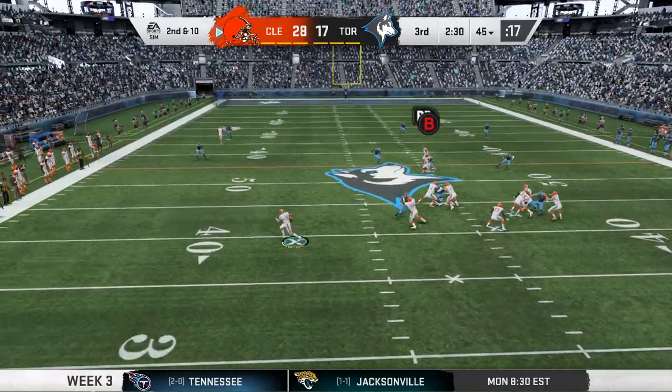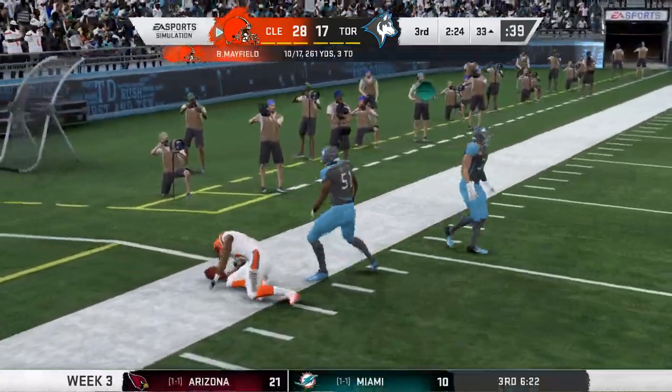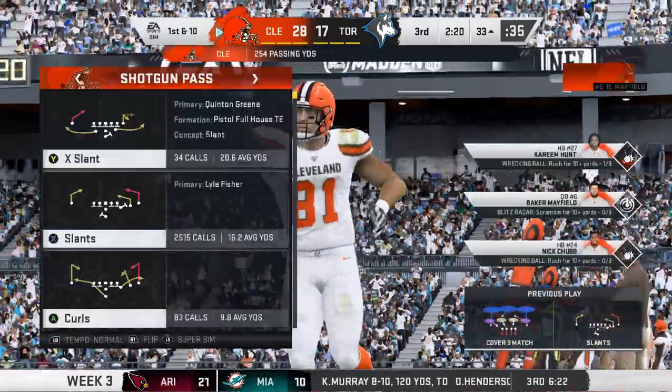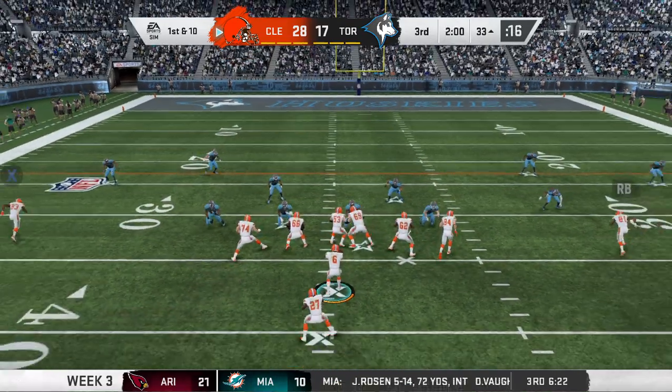Looking to throw again on second down. Mayfield buying time to his left. And Green with a catch left side. And he's going to get this all the way down inside the 35. 22 yards there, a first down. So they'll come up first and 10 now from the 33.